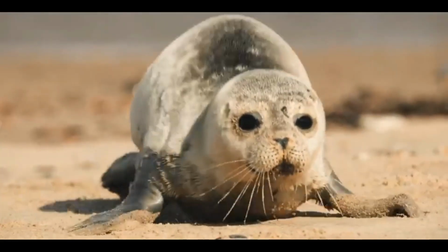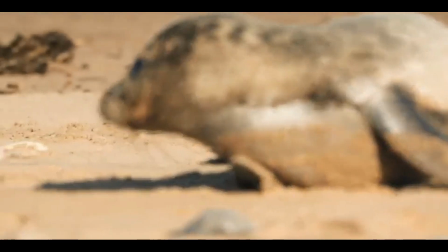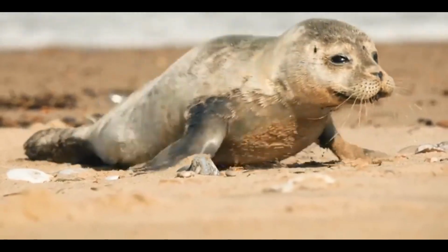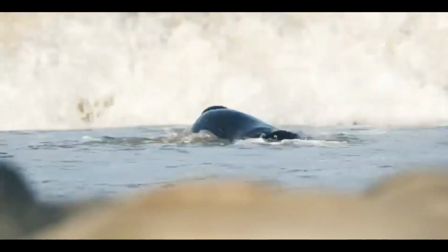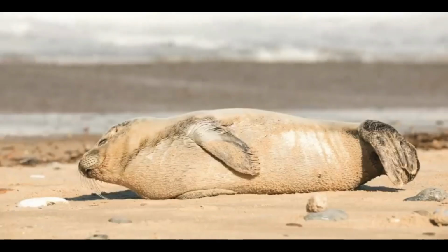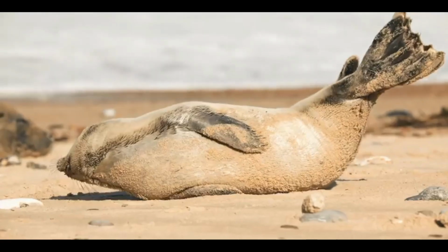The specific habitat of seals varies depending on the species. Some seals, such as harbor seals and gray seals, prefer to live in coastal areas, where they can haul out on rocky shores or sandy beaches. These seals are typically found in temperate or cold waters, and they're commonly seen near the shores of North America, Europe, and Asia. Other seals, such as harp seals and leopard seals, are adapted to living in the open ocean.